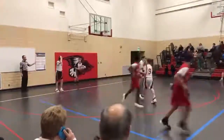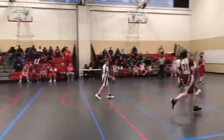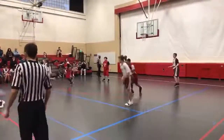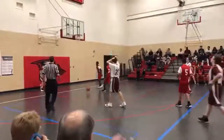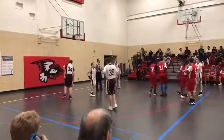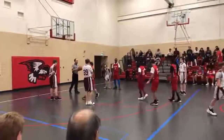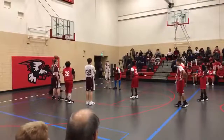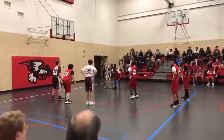He shoots that one, 38-18. Time running down, number 20 with the big steal. Braden fouls him, he gets the basket, 38-20. I think Coon Rapids will get two free throws. Number 20, see if he can make 4 points out of this play.